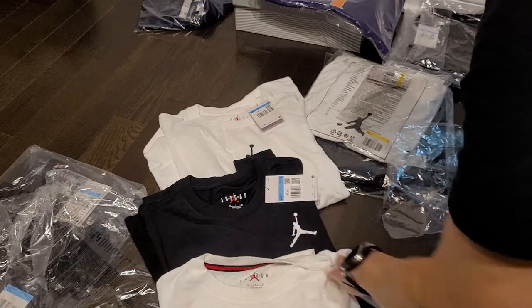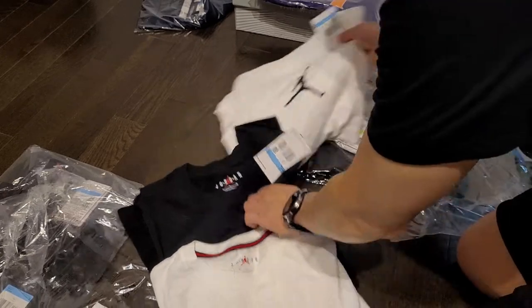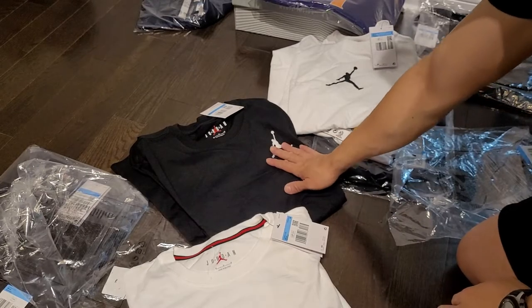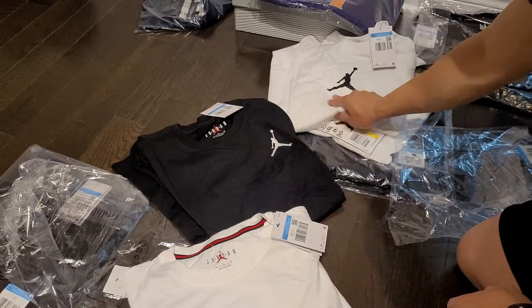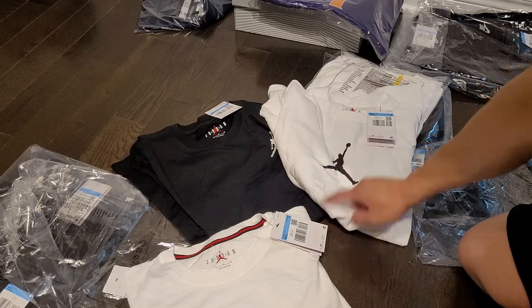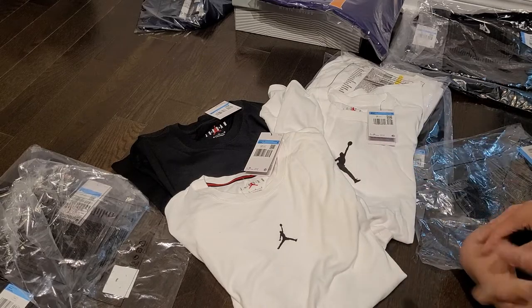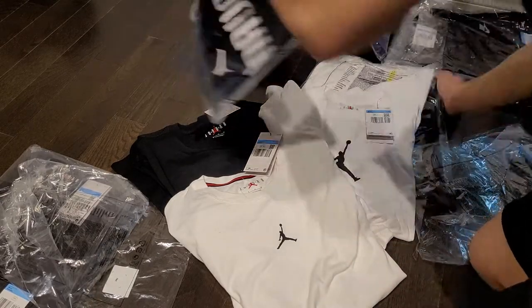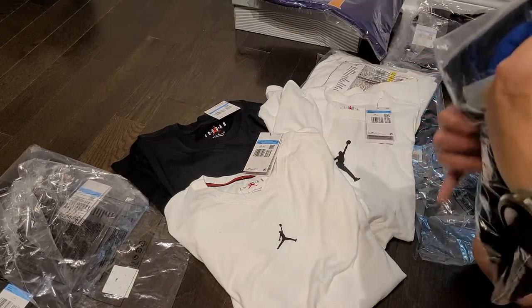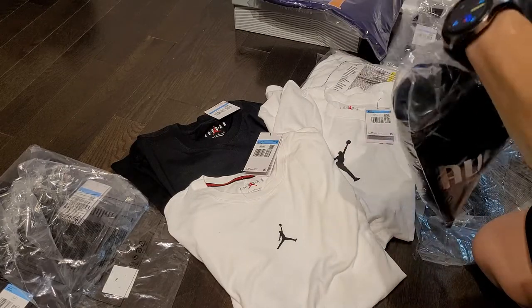So ultimately, your choice. You want screen printed, you want embroidery. I would choose the middle one, $28. I don't like the Jumpman being too big. I like it actually smaller, but this one's too expensive, I'd say, in my opinion. Anyways, there you go. Enough about those tees. Let's check out the jersey. Luka jersey.